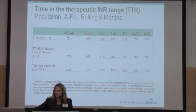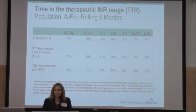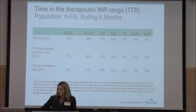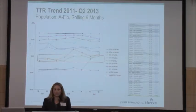So you can see here, and we mainly look at AFib for the rolling 6 months, but our first two categories are actually the whole population. So Southern California is at 69%, and our best performing area is Northwest at 74%, but when you adjust it for age, ethnicity, comorbidities, we do get a little bit closer in Southern California where we only have a 3% difference between us and the highest performing area. And if you look at AFib, we do slightly better. We haven't done a risk adjustment with that population, but we're currently at 71% and 4% from the best performing area. And our goal is to get to 77% for the patients that are going to continue on warfarin.